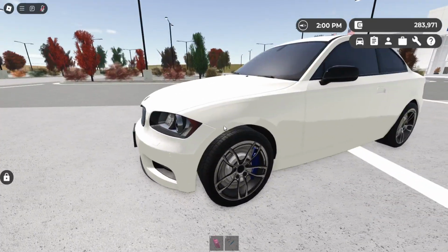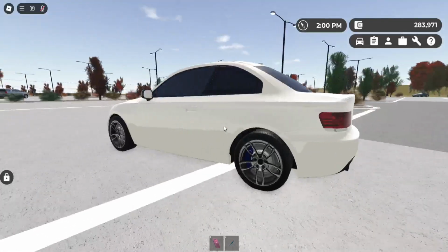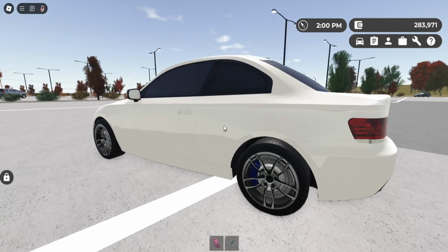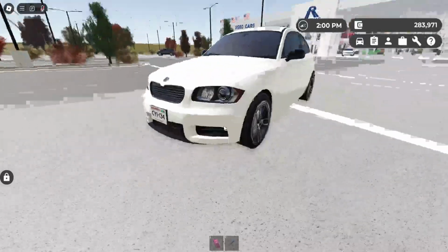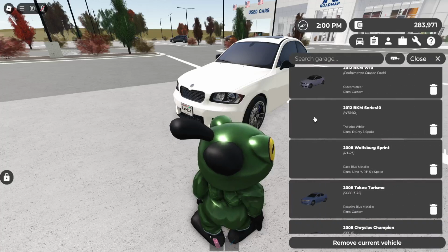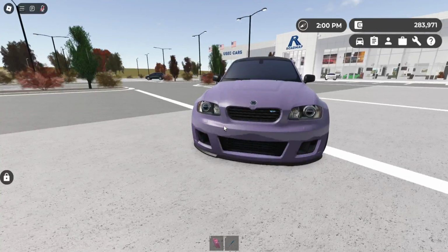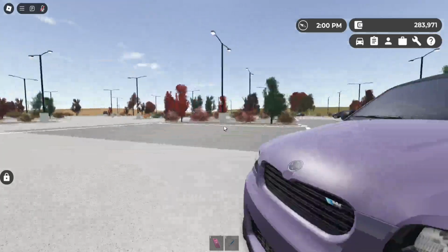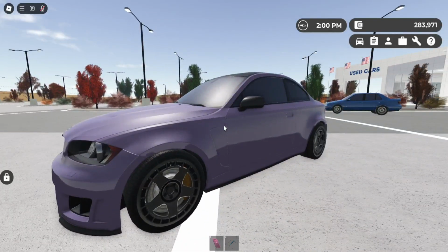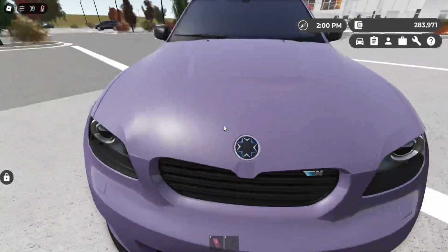Same with this car, the M240i. Nothing done to it. I just bought it because I thought it would be maybe a little faster than it was. Sounds good. It's good looking, but it's kind of a basic car. Nothing real crazy. Here we have the cool version of it, the BMW 1M Coupe, with the carbon pack, which I don't think was an option in real life, but in this game it is.